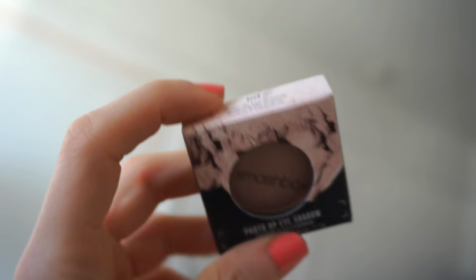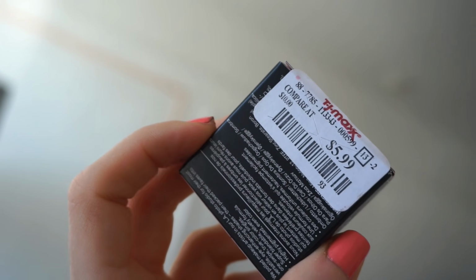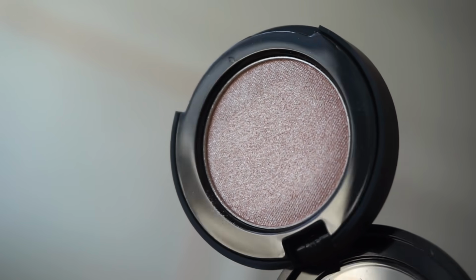The next product we have here is a baby Smashbox eyeshadow. This is in the shade Deco, and it retailed for $5.99. I checked online to see if I could find it. I can't find it anywhere, so let's just double the price. $5.99 here, we're gonna make it $12. It's actually really beautiful. I'm in love with this.